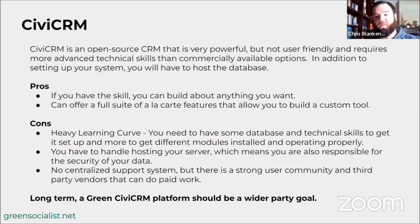So if you really want something to work exactly how you want it, you can build it in CiviCRM. And you can offer a full suite of features like Nation Builder or Action Network, but it's kind of done a la carte via modules, where you install your basic CiviCRM and then you kind of start adding supplemental things to it and getting them connected.